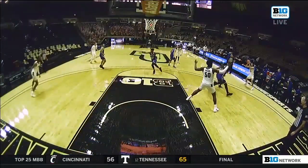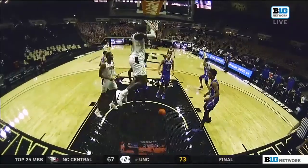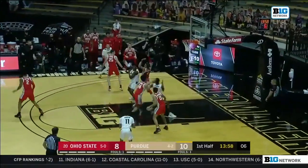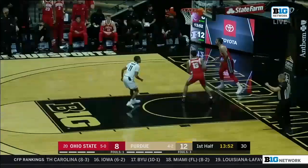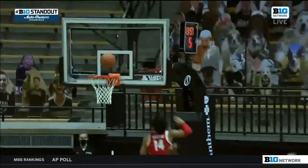Just scrambling defensively, and you can't leave the basket open like that. Nice pass, Travion Williams. He can do that, can't he, Steve? And he finds Brandon Newman. The foul. Let's go back to these assists. This is a Big Ten standout presented by Auto Owners Insurance.